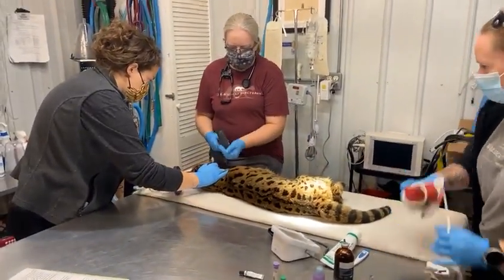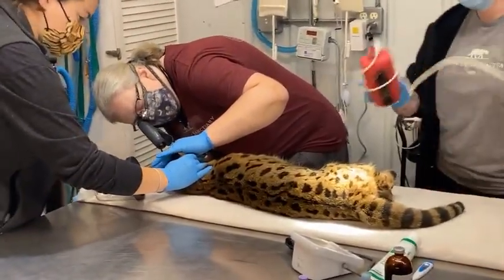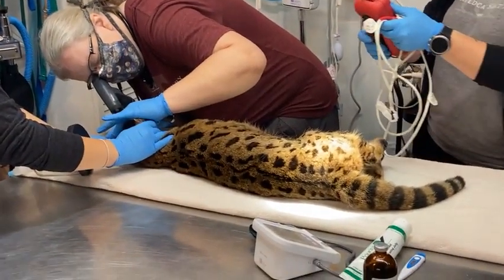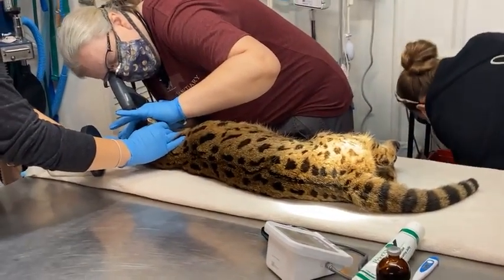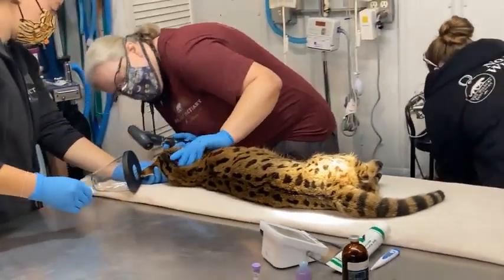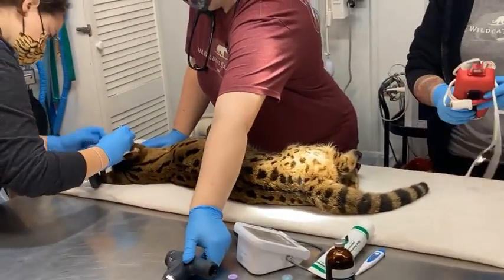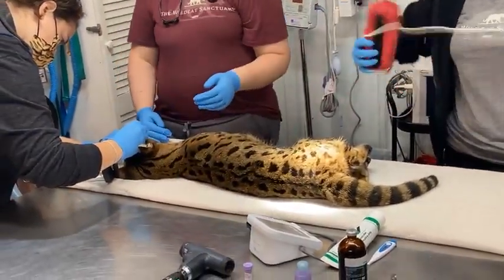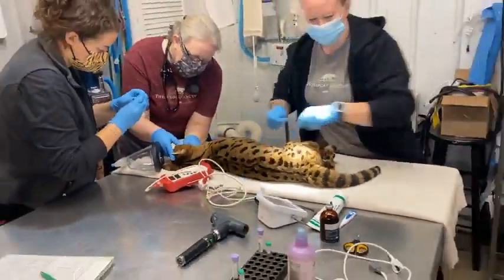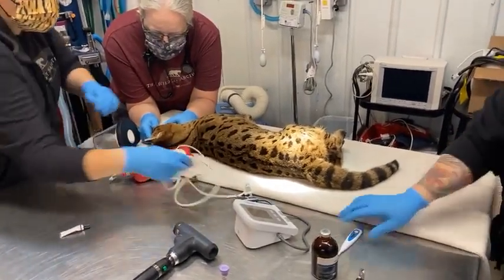It's vet day here at the Wildcat Sanctuary, and we are doing a wellness exam on F1 Savannah Hilo. Hilo came to us all the way from Hawaii. He was caught in a feral cat trap and was very upset, as you can imagine. And the authorities knew he was not a domestic cat, but didn't know what type of cat he was. So they sent us photos, and we were able to identify him as an F1 Savannah.